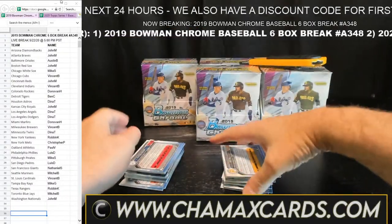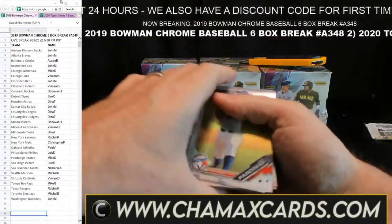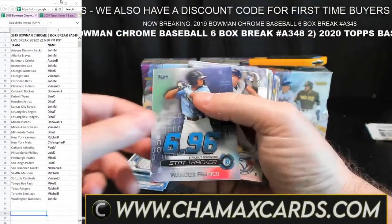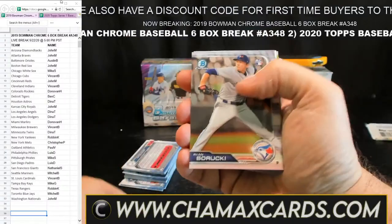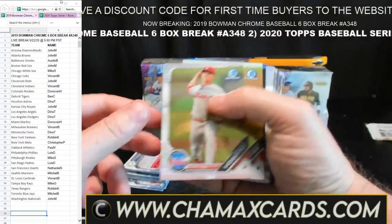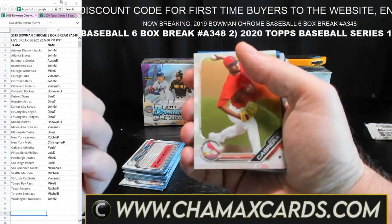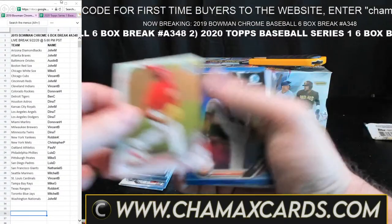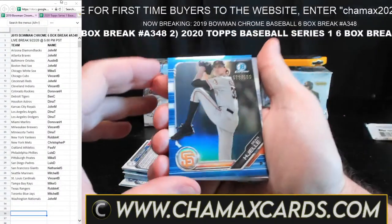All right, let's do this. Let us do this. So, all the insert cards are going out. Wander Franco. All the rookie cards are going out. I'm not going to spend any time on them. I'm going to show them to you, but they're going to go out. All the refractors, obviously, are going to go out. We'll double check all these. Obviously, the numbered cards go out.